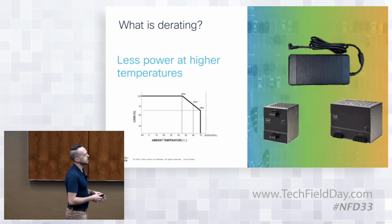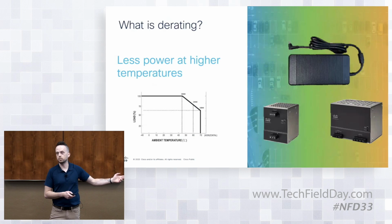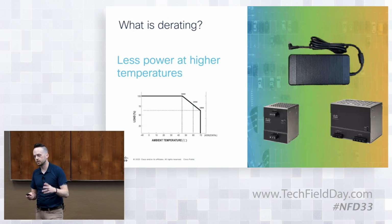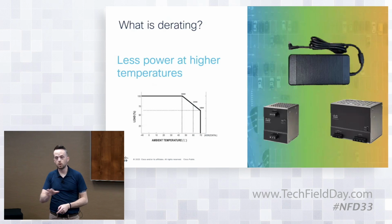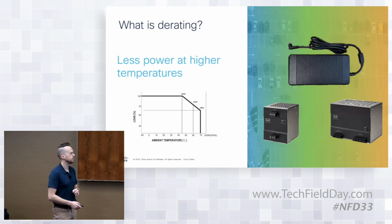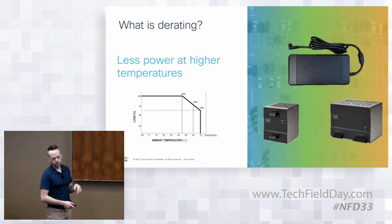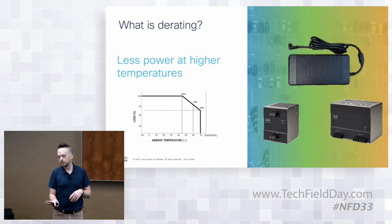What you do tend to see on data sheets for things like the industrial Ethernet power supplies is the derating curves, right? And this is just a simple way of saying that, hey, when that power supply gets really hot, it will not provide 480 watts of power anymore, right? It's a safety thing. It prevents the switch from bursting into flames, right, at those high temperatures. So more information that will be added to our data sheets, but this is what the equations look like.